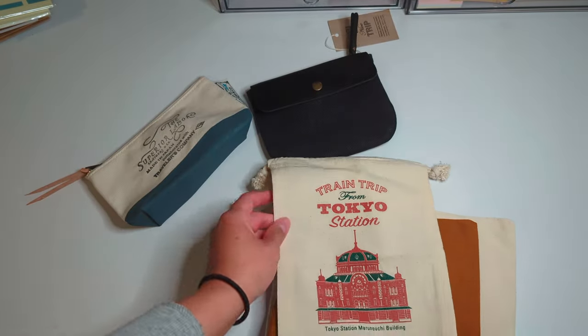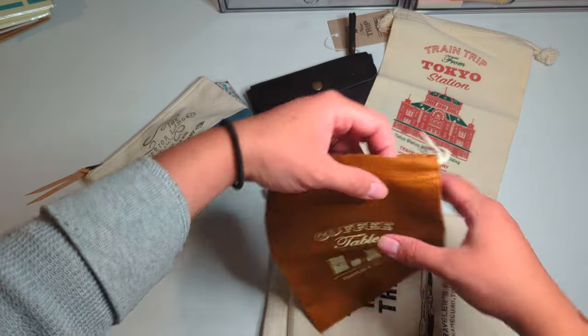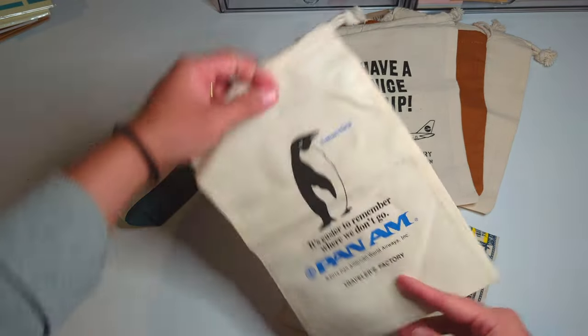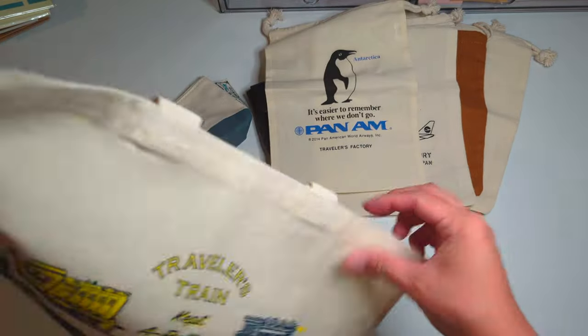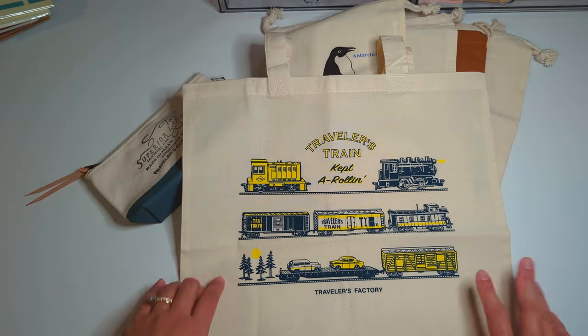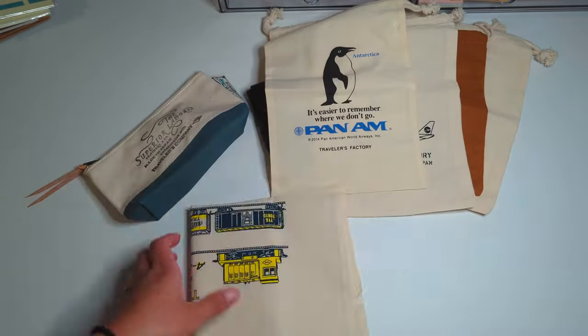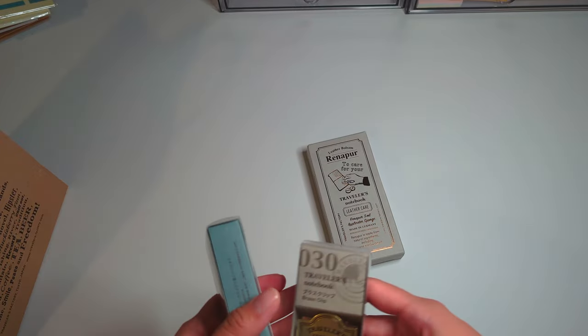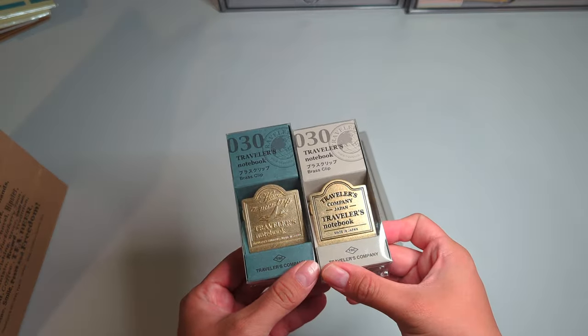Just some of their canvas bags. Tokyo Station. Got a coffee one. And then I just saw this cute train tote bag and thought I had to get it. So these are those. I think for the leather, and then just some more of the clips.